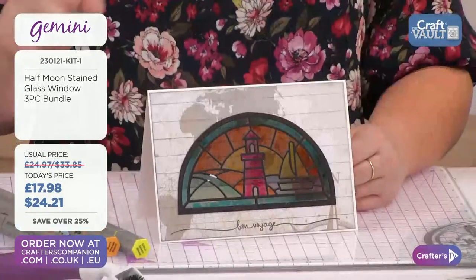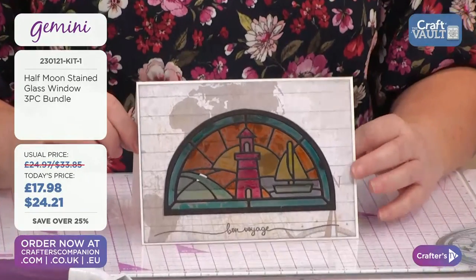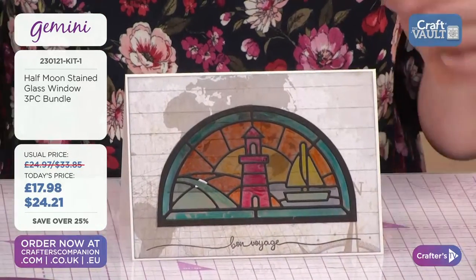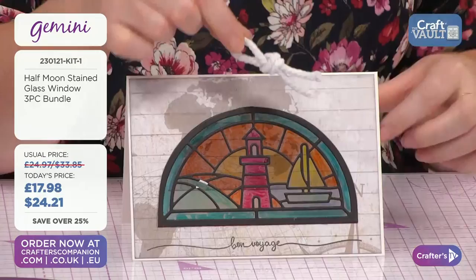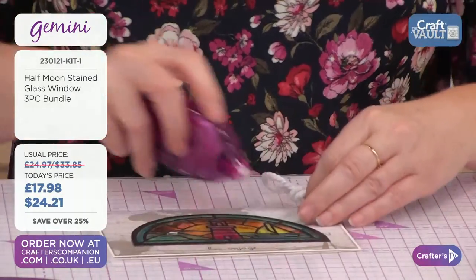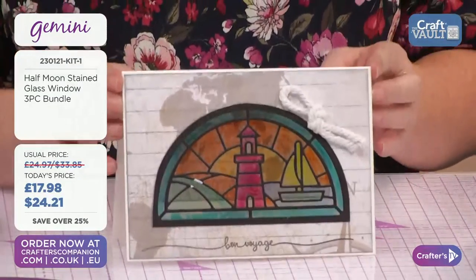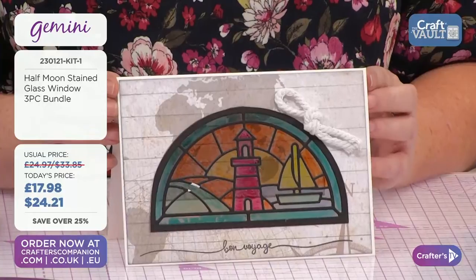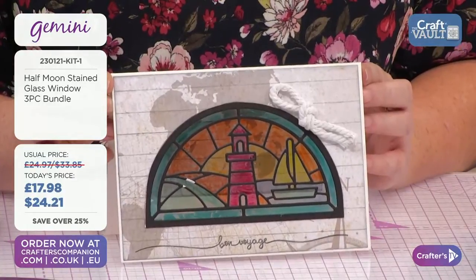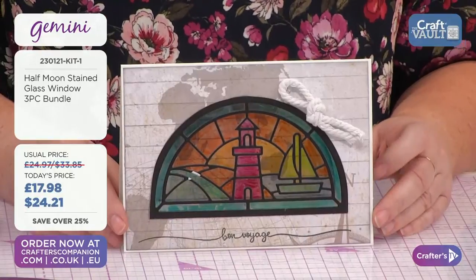I quite like the nesting die ones as well, Joe. There we go. And this nice one is also simple. Gorgeous. And I've just got a bit of string there from my nautical collection, so we will just attach that onto the front there. And there we go. I wouldn't have thought of doing that with the tape pen. I've never thought of sticking that with a tape pen.